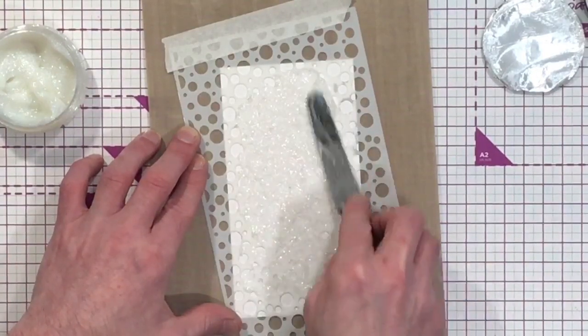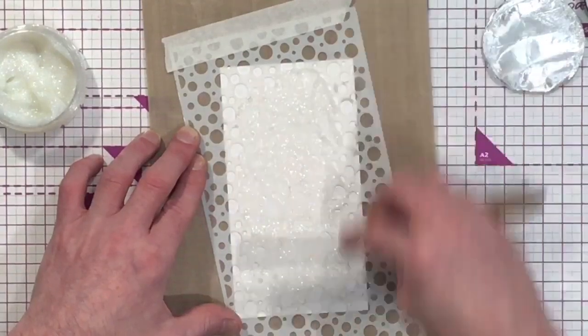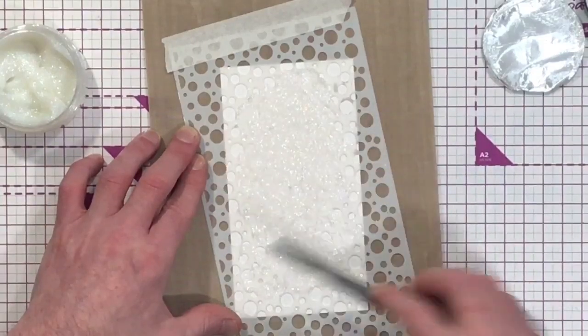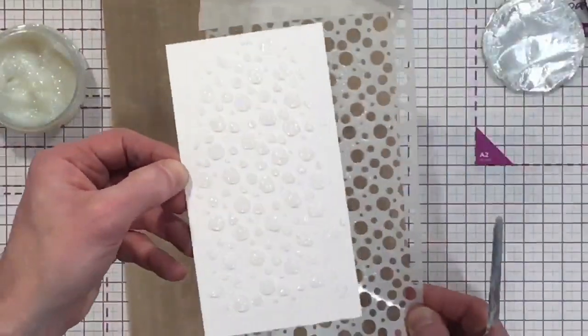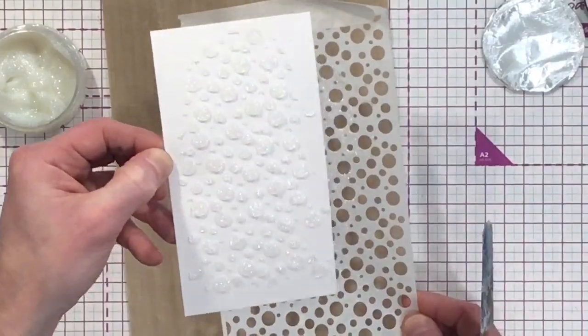And what I'm also doing is I want it to be quite thick, so I'm not really spreading it all off. I'm going to keep it relatively thick that we can see here, and then I'm going to lift off, and then you'll see we have got quite a thick sparkle of dots.